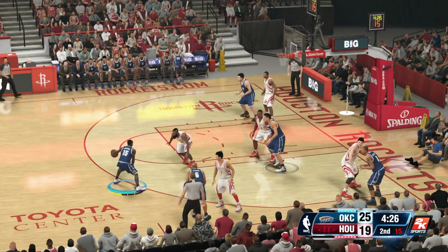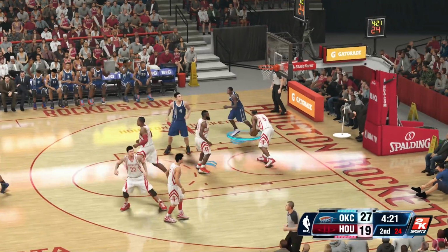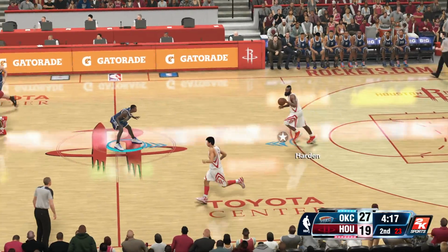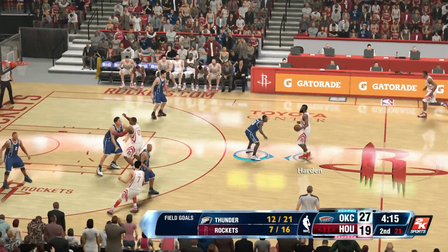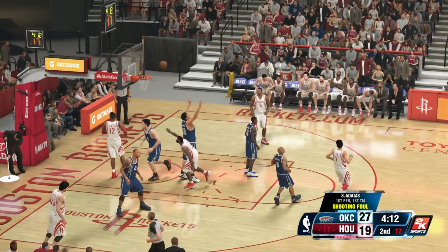Jackson up top, guarded by Harden. The drive by Jackson. That's good. Jackson's got his first basket. The soft finger roll is just one of the many finishing moves he has in his bag of shot making.